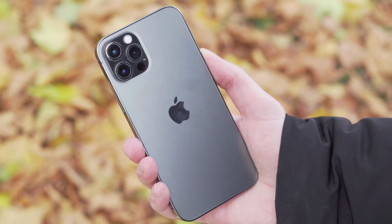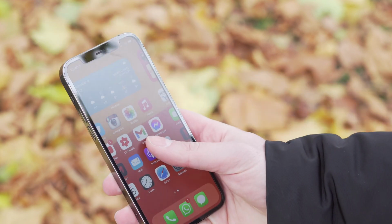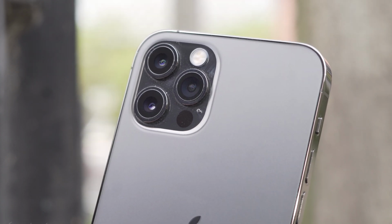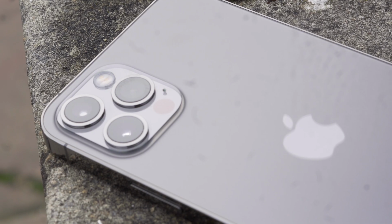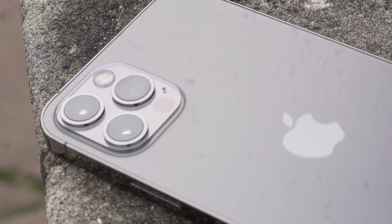So the square, boxy new feel of the iPhone 12 Pro is brilliant, honestly. This is making it one of my favorite iPhones. In fact, this is my favorite iPhone design that Apple have ever released. And I know it's similar to that iPhone 5 from a couple of years ago, but going from that rounded edge finish of the iPhone 11 Pro to this new, easier to hold, boxy feel, it's really good.